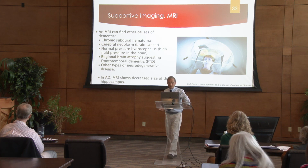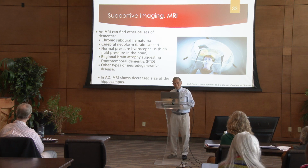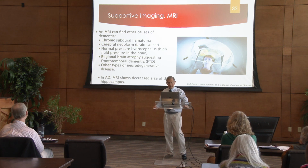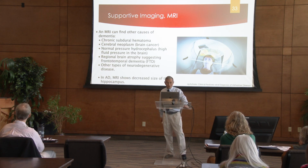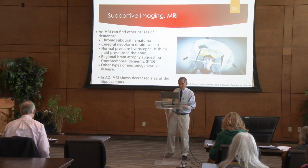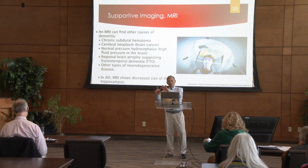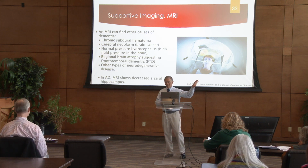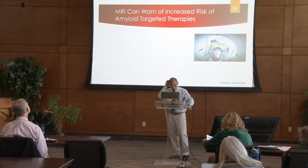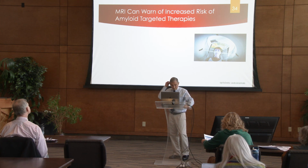Volumetrics can predict the rates of progression of mild cognitive impairment to dementia. However, the tools to generate these measurements are not widely available, nor have these findings been validated in a clinical practice setting. So the MRI really is to rule out other probable causes of dementia. MRI can give you another piece of information.